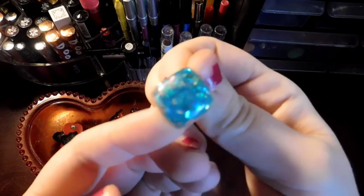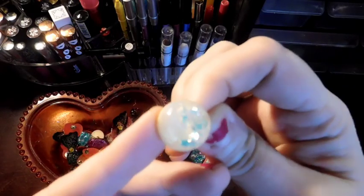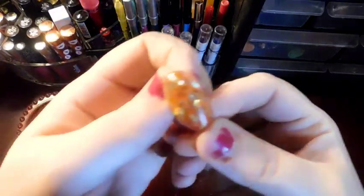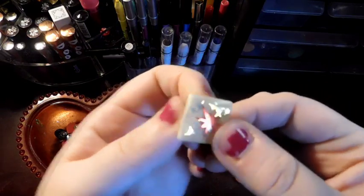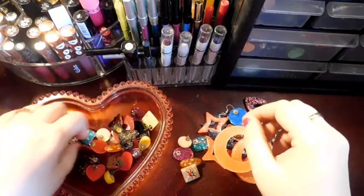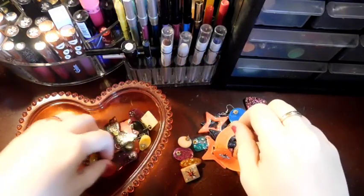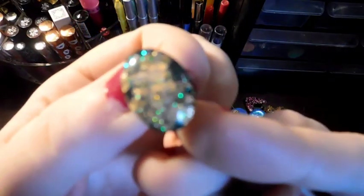A pair of kind of triangled ones. These are pretty. I don't know if you can see the detailing. They have little starburst stickers inside. There's a purple oval pair and an oval orange pair. Here's some more starburst. I have a thing for starburst stuff too, if you didn't notice. I already showed you that one, I believe. There's another starburst, just like a triangle. Another weird shaped one. Another pretty one.